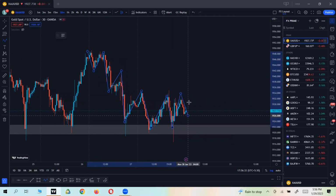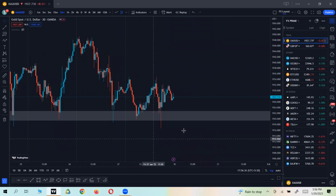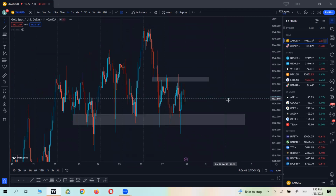And since then we are ranging between the support and resistance. As we can see, this is the support, and this is the resistance. So price is ranging between this support and resistance, same on the 1-hour and the 30-minute chart.